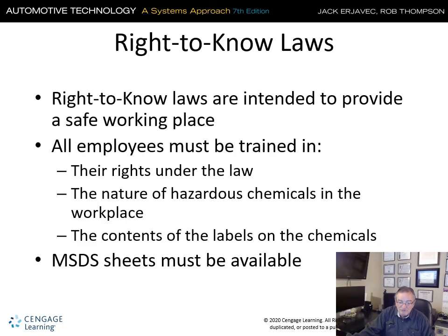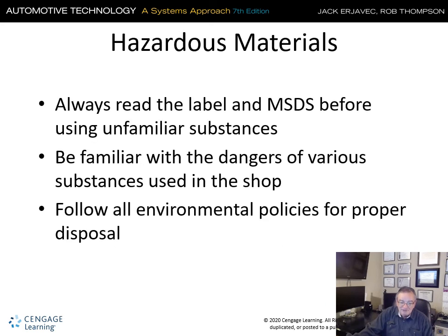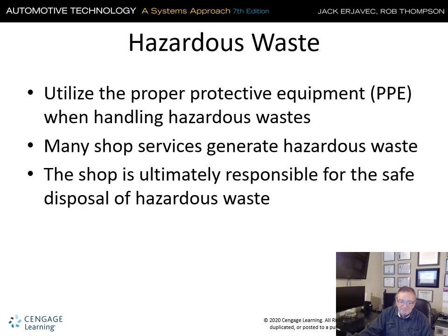Right to know laws. Consumers and people in the workforce have the right to know exactly what they're working with and how to protect themselves. Hazardous materials: there's a broad range of hazardous materials in the workplace. We want to know what they are, and we need to know how to protect ourselves. Hazardous wastes have handling procedures and personal protective equipment that's required when you're around them.